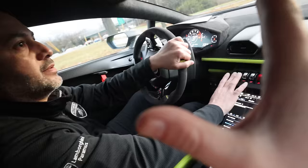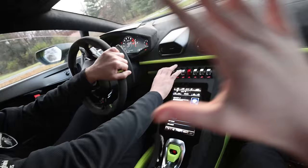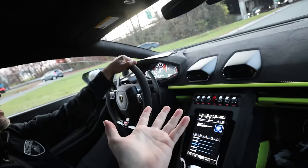Now, as part of the test drive, Angel has to test everything. So we're now in automatic Strada mode. Not because we want to, but because we have to. It's part of the test drive. We're in boring mode. Exactly. But we got to make sure that boring mode does function, because if someday a grandma wants to drive her Sterrato, it's got to be in boring mode. So if you're a grandma and you drive your car in Corsa mode, I love you.